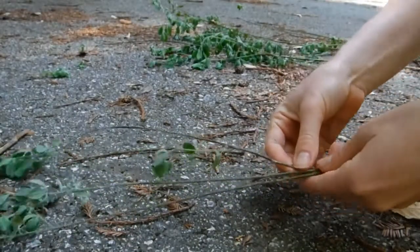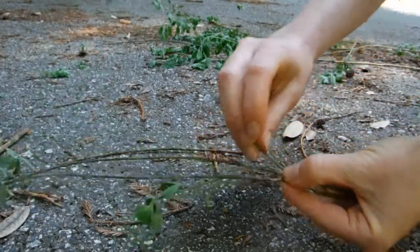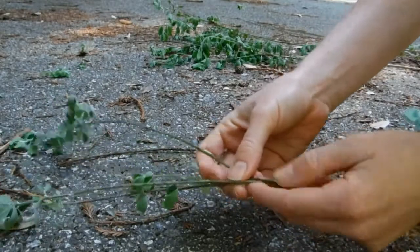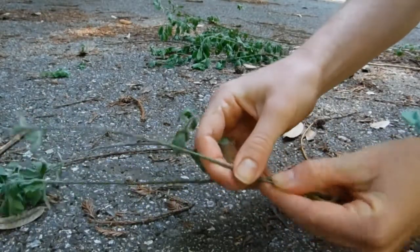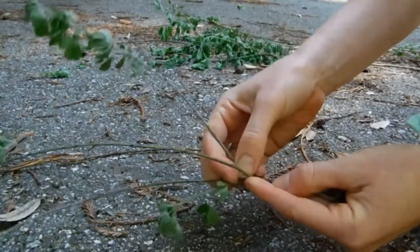Usually when I'm doing nature art, I try to mostly use things that have already fallen onto the ground. This plant, though, is called French broom and it is invasive, and I'm trying to pull it out of my yard, so I definitely don't feel bad using it for my nature art.